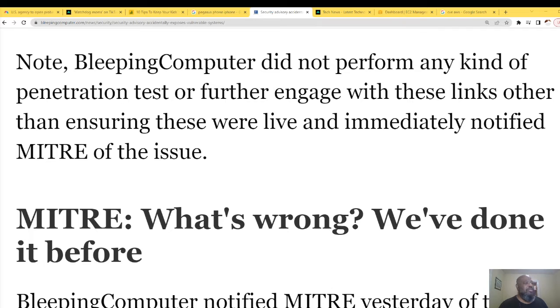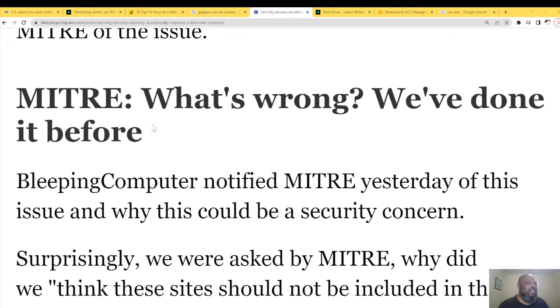Bleeping Computer did not perform any kind of penetration test or further engagement with these links, other than to ensure that they were live, and immediately notified MITRE of the issue. You see how Bleeping Computer worded that? They're like, we do not want to be sued. We didn't go on anybody's system. We just looked at the link. We looked at the camera. It looks live. We shut it down.